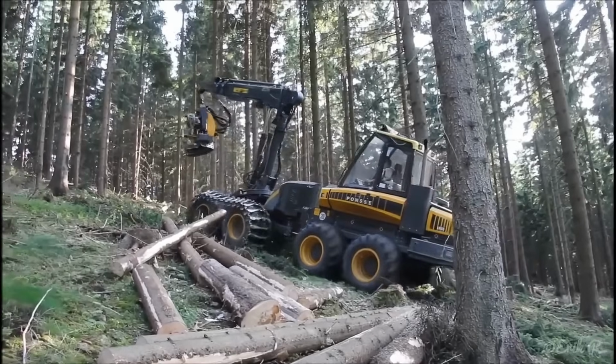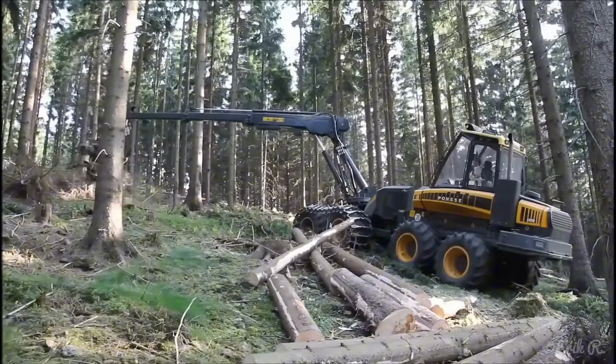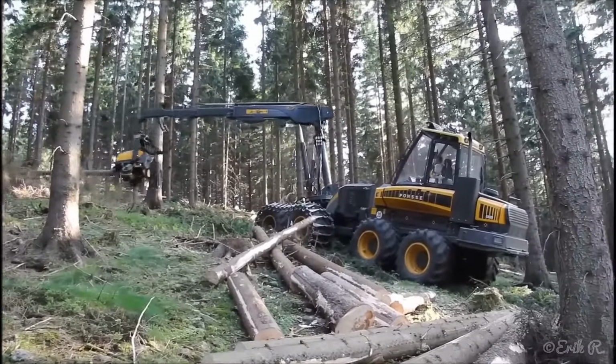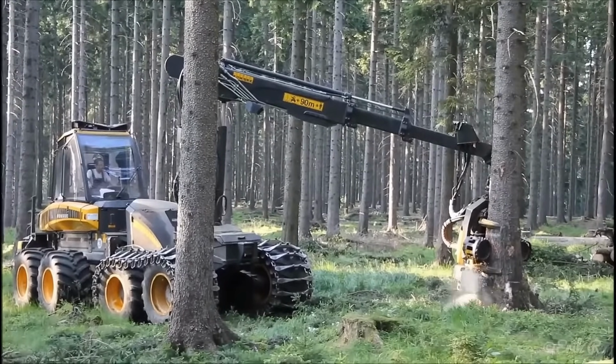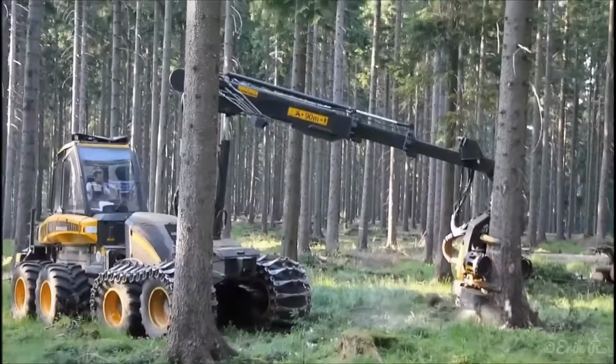Automated counting ensures each log meets length specifications. The harvester's feed rollers grip the trunk, guiding it through the cutting head to slice the log accurately. Remaining twigs are left strategically to prevent soil erosion. Smaller branches and residuals are left on the ground to maintain soil health and forest ecology.